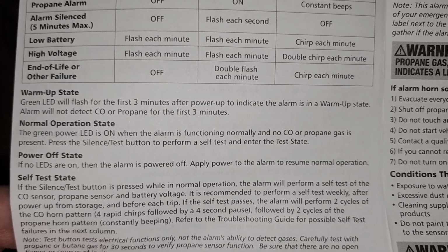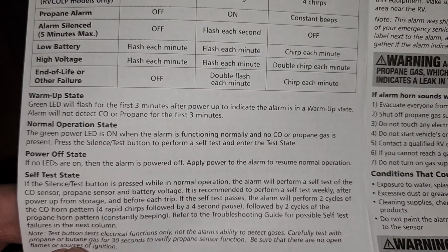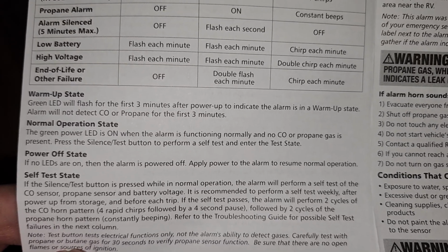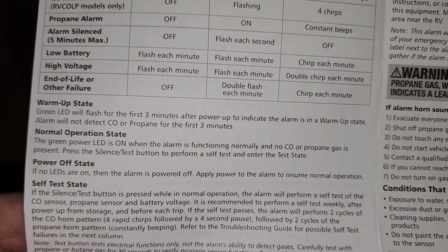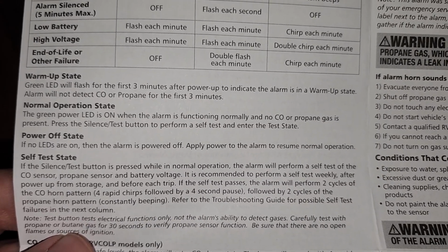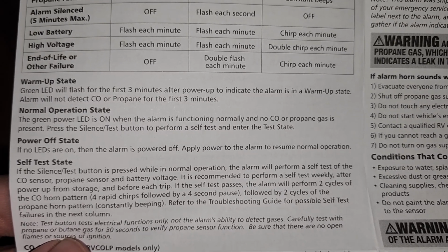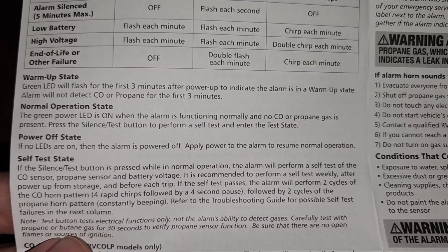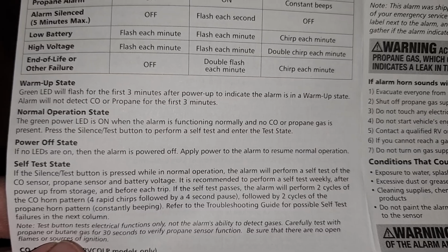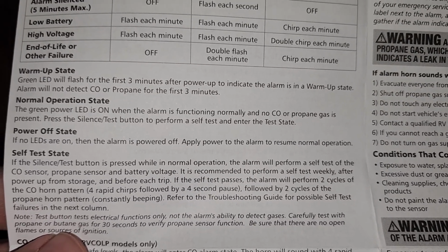Warm-up state. Green LED will flash for the first 3 minutes after power up to indicate the alarm is in warm-up state. It will not detect CO or propane, which in this case is only for propane, for the next 3 minutes. Normal operation state. Green power LED is on. No propane gas is present. Press the silence test button to perform a self-test and enter the test state. So maybe that's what we'll do. Just being careful not to jar the wires.